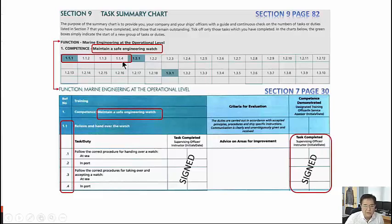So now you have to tick off the box below. You must tick off this one. Meaning, during the review of your training record book by the officer, he can immediately distinguish that this task has already been completed. Also, you can just go directly to the summary chart and check which of the tasks or duties you have completed.